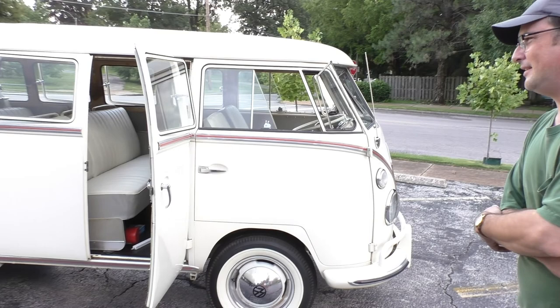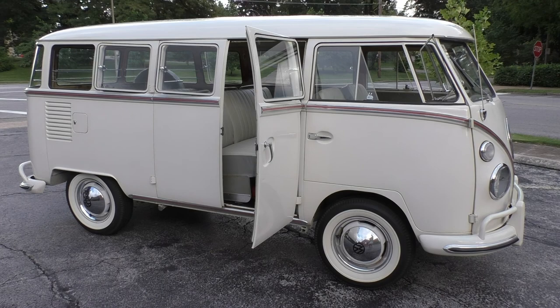At this time, deluxe buses were only available in gray and white, turquoise and white, and red and white. And this vehicle is ordered in a color called pearl white, which would have been the upper color on the gray and white buses. And it's also custom ordered in Sikkens paint. All Volkswagens, and I believe Porsches at this time, came standard with Glasurit paint. So there's actually an SK in the paint code.